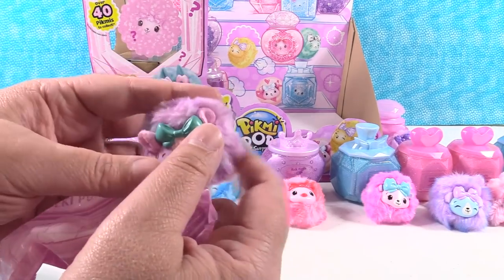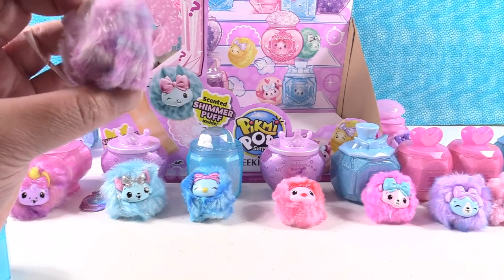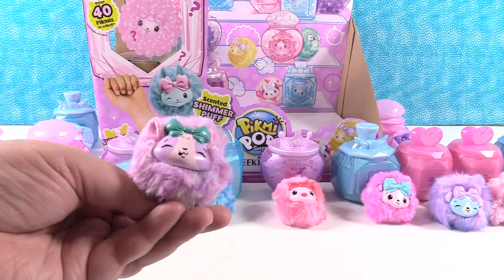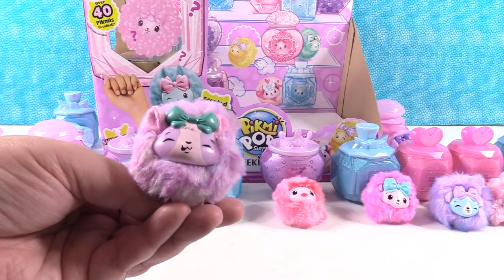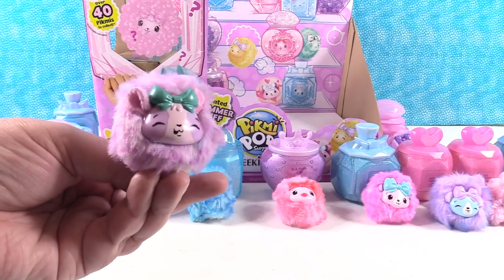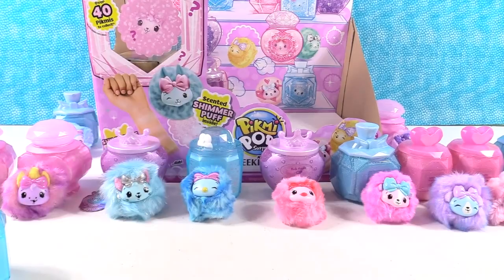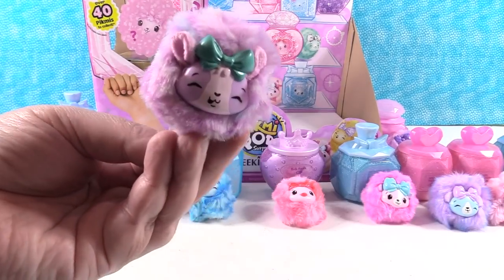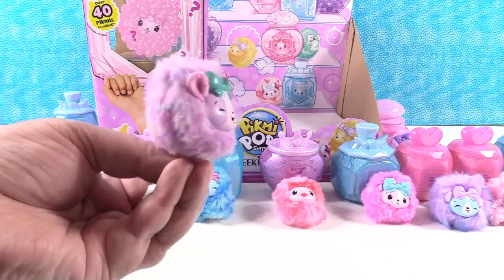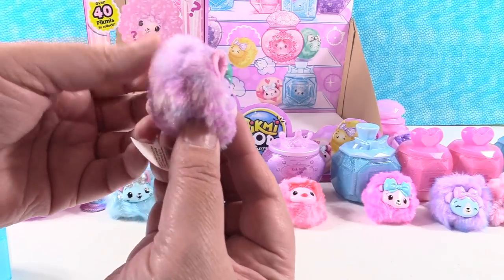Okay, we have another new one. I wonder what this one is. This one is cute. Let's see. I was trying to guess what it is. I think this is Kista the guinea pig. Okay. Kista is wild berry. Oh yeah, that smells good. Wild berry guinea pigs. Kista the guinea pig. I like the fabric on this one. It has blue and purple and pink. It's really pretty.